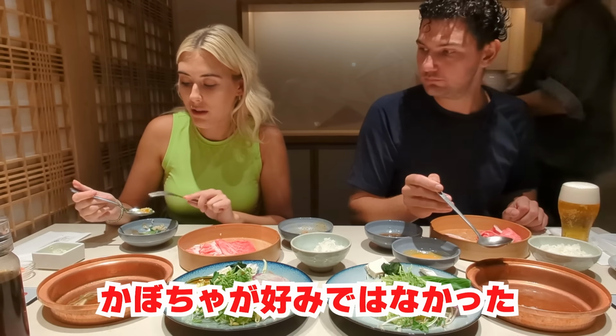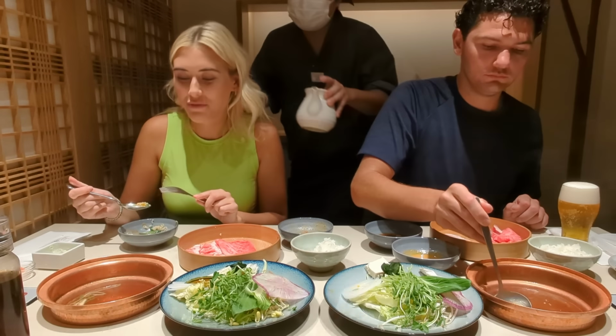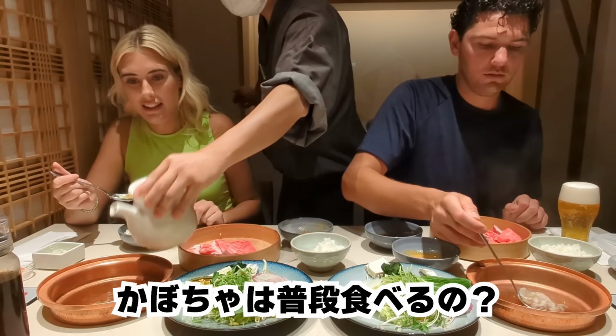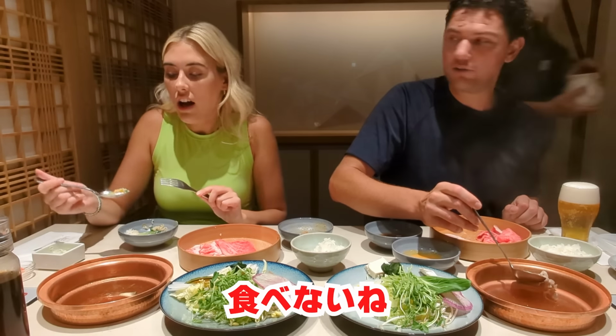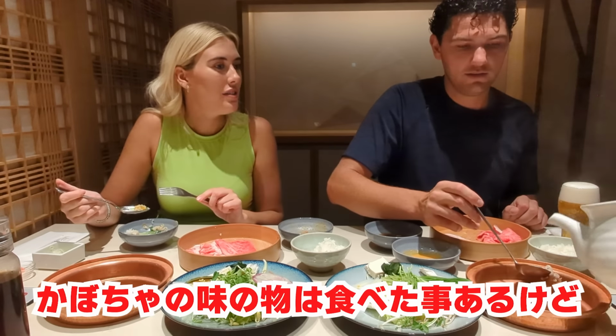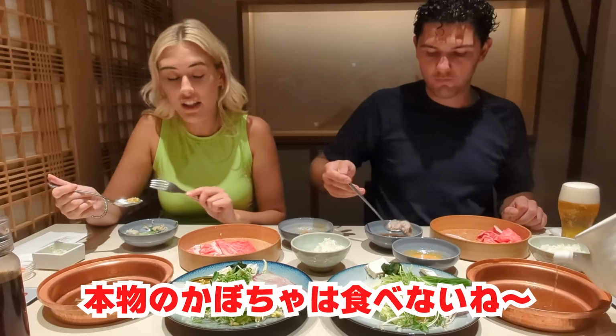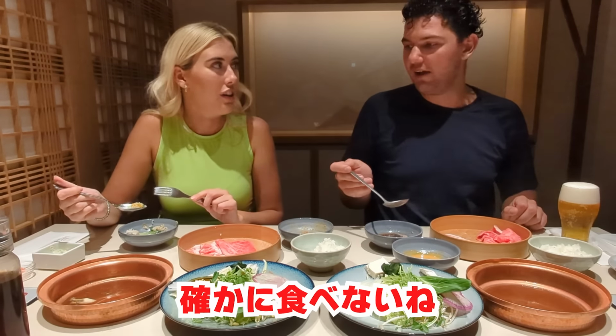I'm not loving the pumpkin actually. No? No, I don't really like the texture of it. Oh. Do you usually eat pumpkin? No, but we have pumpkin spiced flavoured things and pumpkin-y things, but I actually don't really eat pumpkin on its own.